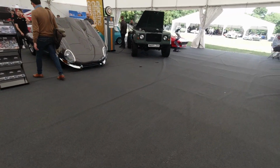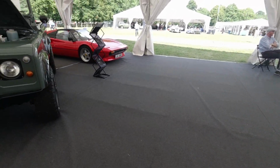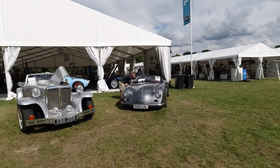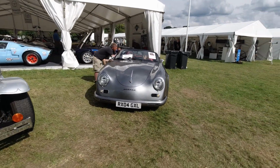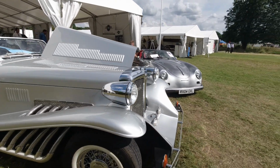I'm using my DJI Osmo today because it's small and it means I can put it in little places like that. On to the next tent. This Porsche is supposed to be a, I think it's 382, 386 speedster even. There's a Boxer underneath with a custom body built onto it. Interesting.